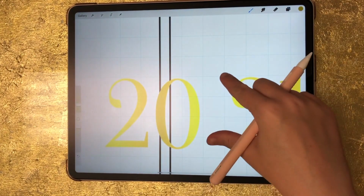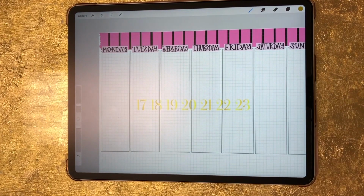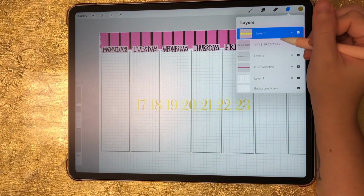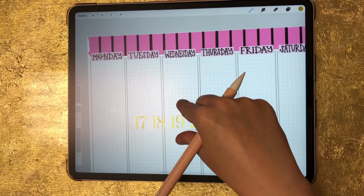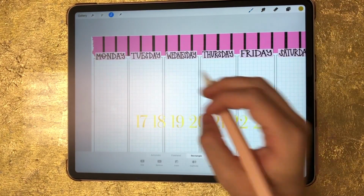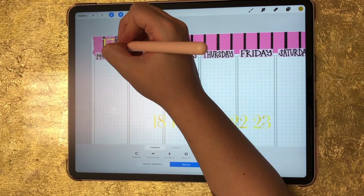See, they don't look gold, but they've got a little texture to them. So it's a good way to recreate a gold texture for free. So now I'm going to merge my numbers with that texture. And now one by one, I'm just going to select one at a time with my rectangle tool, and I'm going to place these numbers.